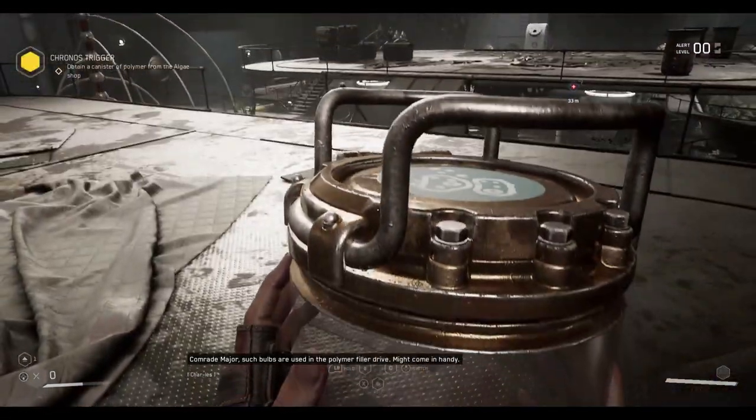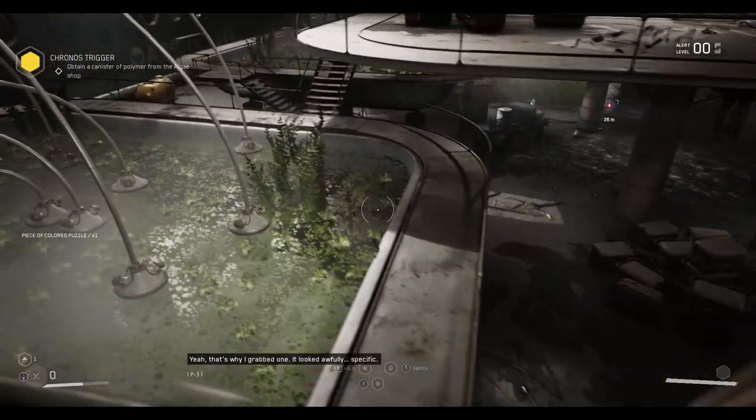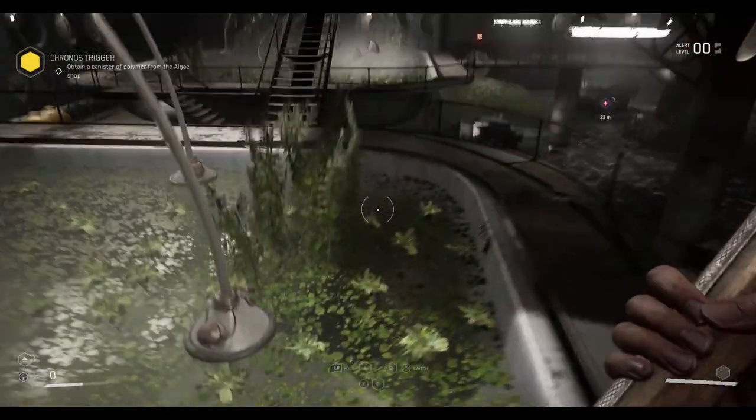Canisters are used with polymer dispensers, Comrade Major. One could prove useful. Yeah, that's why I grabbed one. It looked awfully specific.